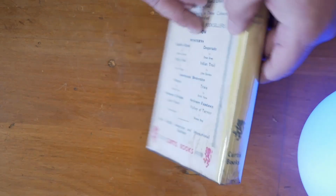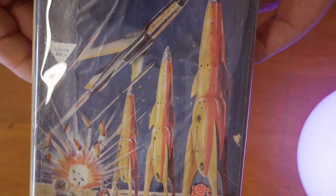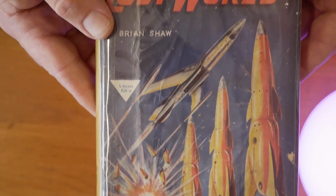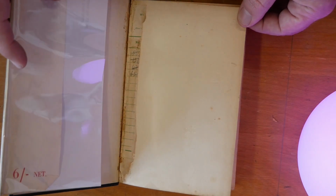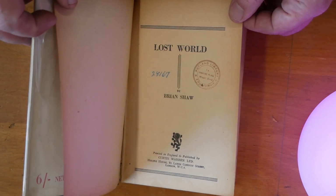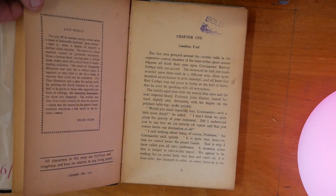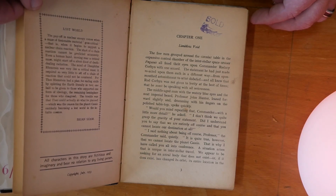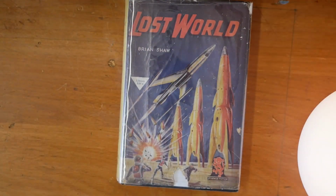It's another Curtis Books. This one's got a little bit more wear on it than some of the others, but can't beat those rockets. That's just amazing. Let's see what year this is. Oh, looks like there's a little sticker in there. Stamped as sold. Well, good. I'm glad they put that in there. 1953. This one.